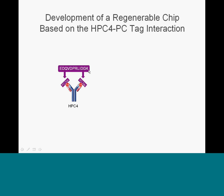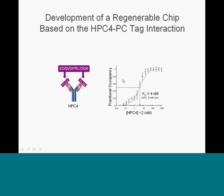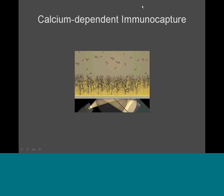So the first thing that we did was to do some fluorescence polarization experiments to just get an idea of what the equilibrium dissociation constant was that defined this interaction between protein C tag and HPC4. So we performed this experiment in the presence of 5 millimolar calcium at 25 degrees, and we were able to determine that the dissociation constant for this interaction is in the low nanomolar range. So I'd like to just take a moment to show a short video that demonstrates how calcium-dependent immunocapture works.